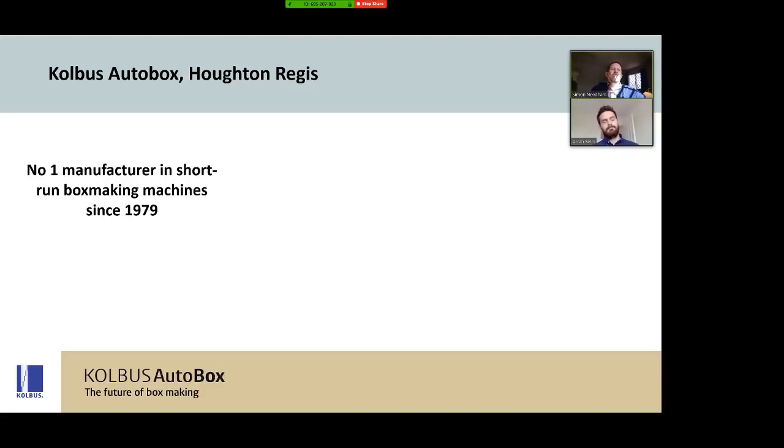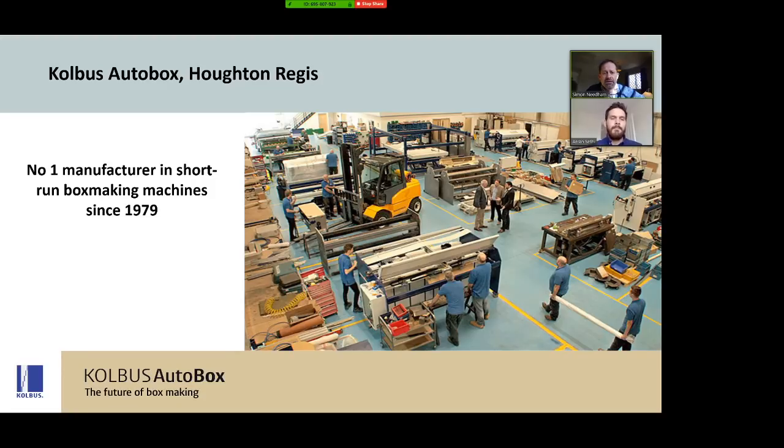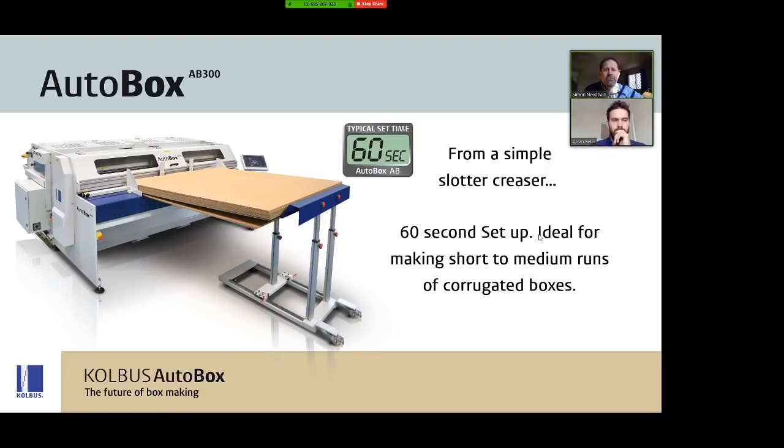So, yeah, AutoBox, thanks Arran, have been producing short-run box-making machines since '79. They're one of the very earliest machines for this market in the world. All the mechanical design, the software, components manufacturing, and machine assembly is housed under one roof in Houghton Regis, which is about an hour north from London. And naturally, Cobus has a worldwide team of service engineers to commission machines and train the customers, and also to help in the event of any issues.